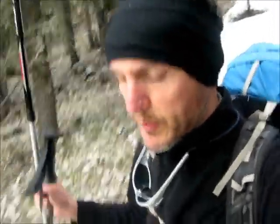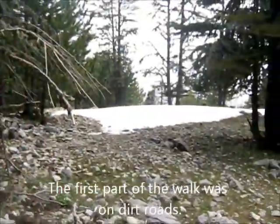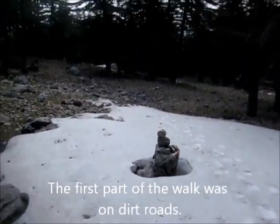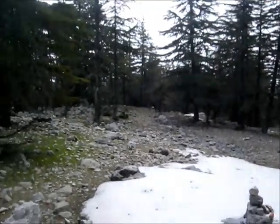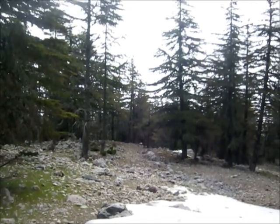Well, it's about 2 hours later and we've just left the earth road, which took us up to a little settlement, and we're now on the track proper in the snowy pine forest, following these cairns and red and white markers down towards the valley and the river.